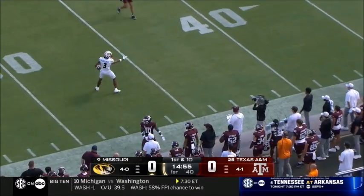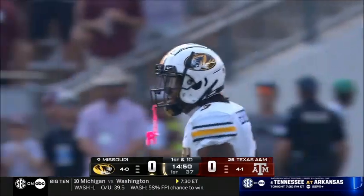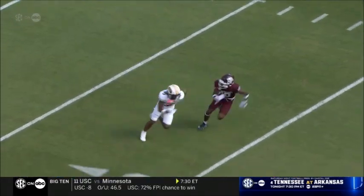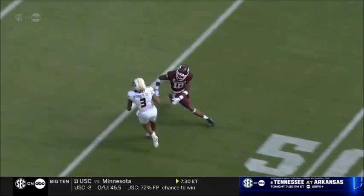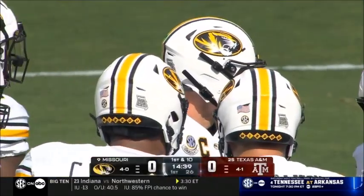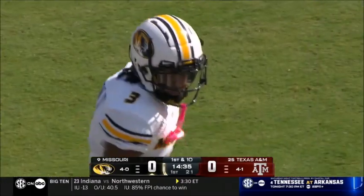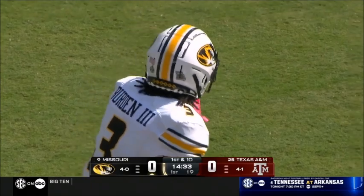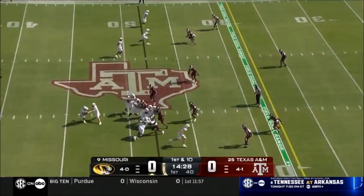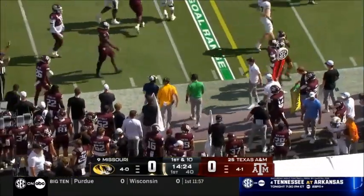Downfield, and gets it complete to Luther Burden III. And we're going to be talking about Luther Burden a ton today. One of the best receivers in the entire country. Get him man-to-man with Des Ricks, the Alabama transfer, and a great ball on the back shoulder there by Brady Cook. And that's the first explosive play we've seen from this Tigers offense in a long, long time. 27 yards to LB3.